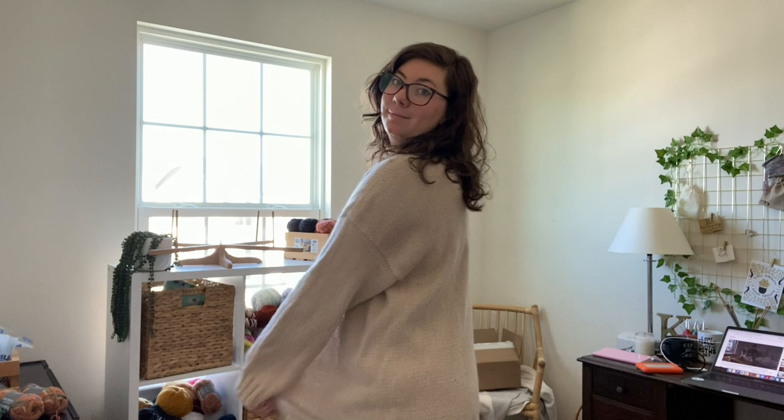But I'm just over the moon with this design. I feel like it's perfect. I love the drop sleeves. I used to be more of a fan of a raglan constructed sweater, but I'm learning to love the drop sleeve sweater more.